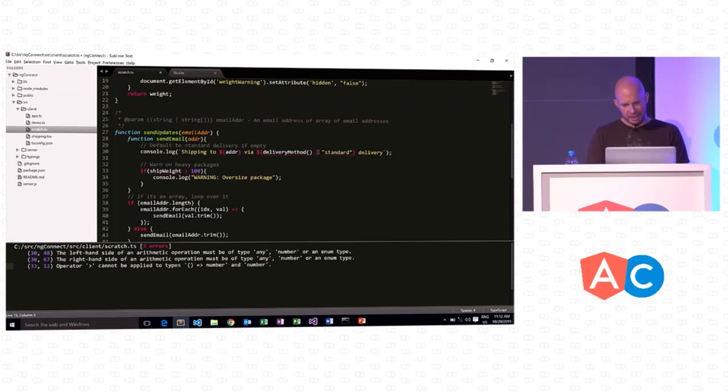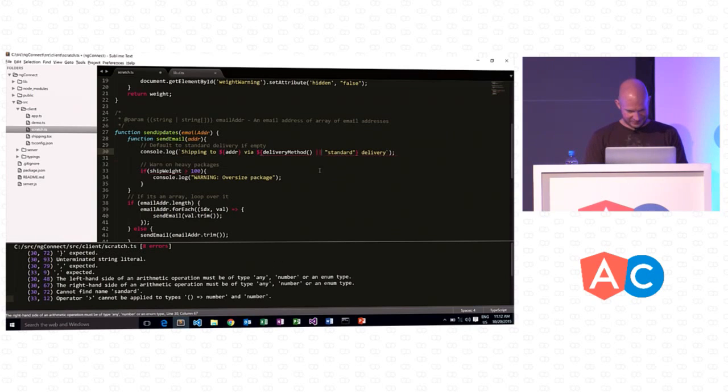This line here. I'm using a bitwise OR instead of a logical OR. Valid JavaScript, you bitwise OR two strings, and what do you get? 0, of course. So let's fix that. Okay, that's now working, or at least it should be.